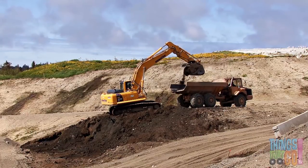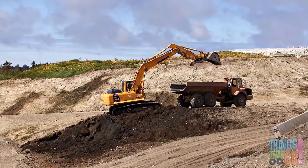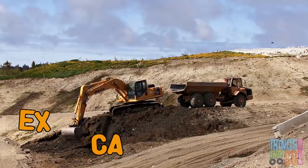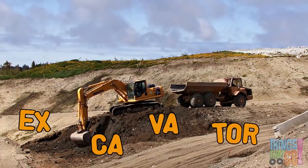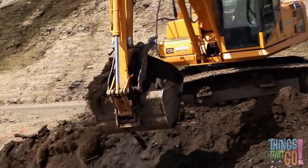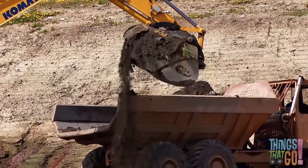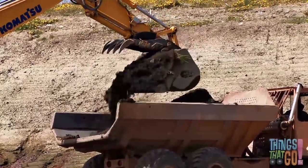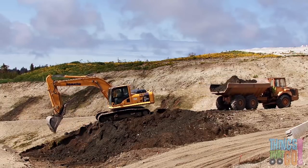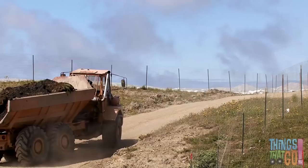Did you know diggers are also called excavators? Can you say excavator? Excavator. Excavator. The excavator scratches at the ground and lifts up the dirt like a giant hand. Oops, don't spill it. Away goes the dump truck with a full load of dirt in the back. Can you see how many wheels the dump truck has?